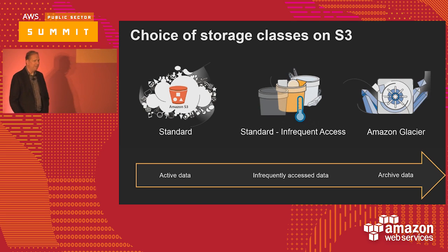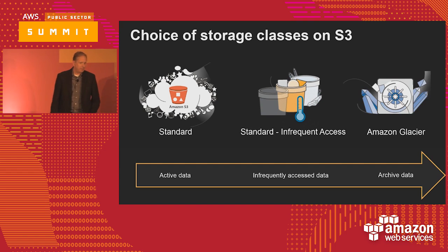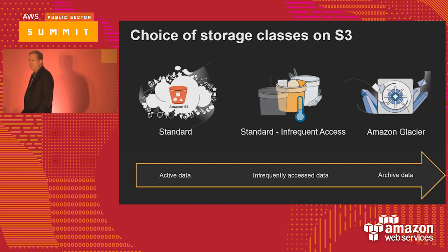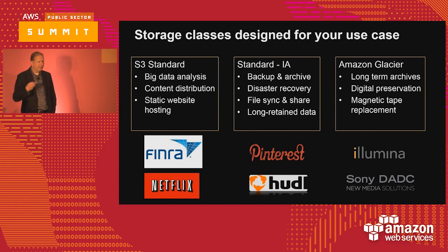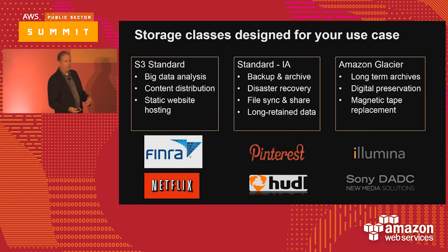So first of all, we have S3 standard. That's for our active use case data. We have standard infrequent access, and that's for our infrequently accessed data. And then we have Glacier. And really, as you go down the curve, there are really 3 different use cases that you can think about. And we've mapped some of both the commercial as well as public sector customers and use cases.